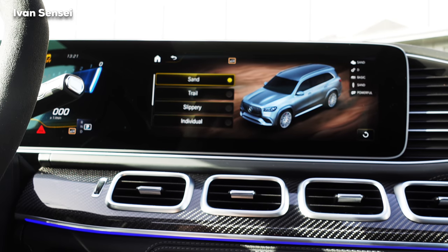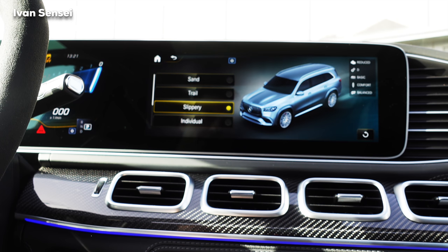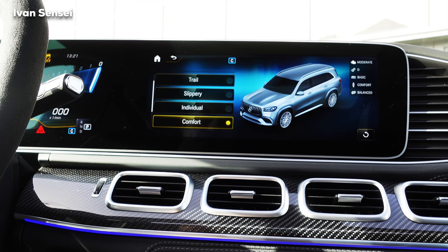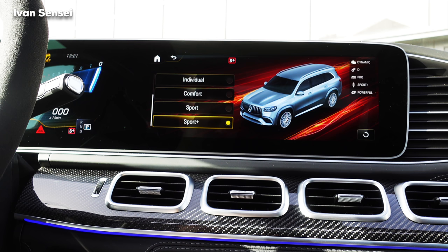So the terrain is sand, then we have trail. This is for like mud, slippery is for snow. Individual is, you can set it up how you want. Comfort is classic, in this mode the engine starts. And then we have Sport, and Sport Plus is the most aggressive.